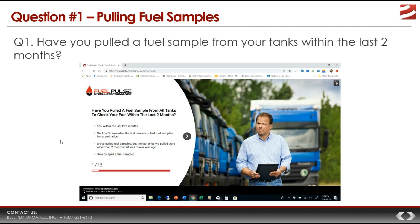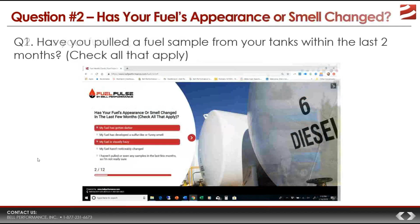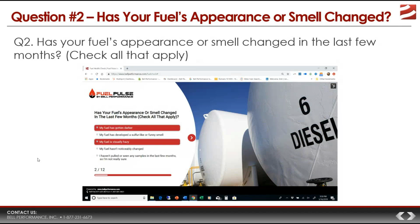Once you've settled on a selection, you pick your choice, and it stays highlighted in red. The system records the answer internally, and then you're ready to click the arrow to go to the next question. So we go to question number 2: has your fuel's appearance or smell changed in the last few months? I know I said that all these questions were multiple choice. Well, this, I think, is actually the only one that is what we would call a multi-option, which means you can choose multiple options here.